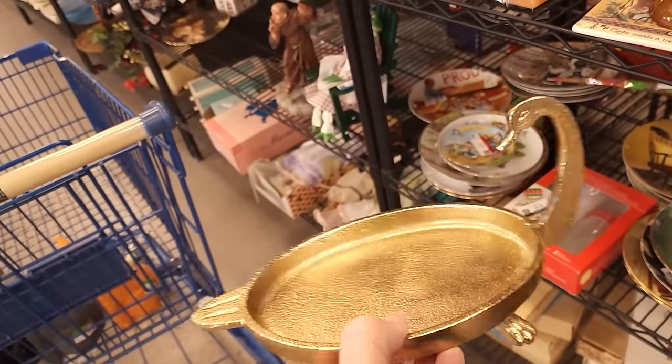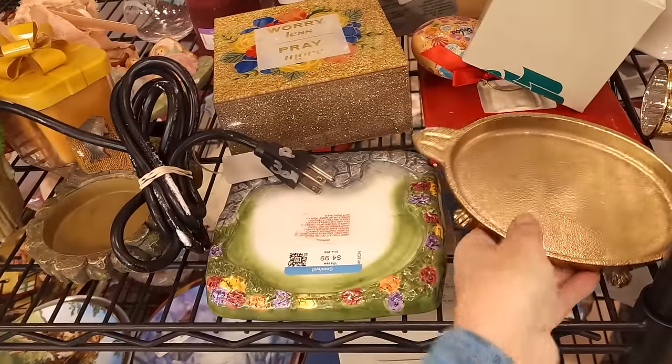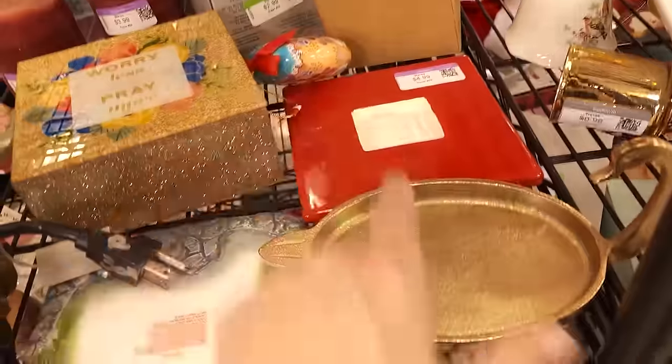Okay, who else thought it was a turtle? I super duper thought it was a turtle. Oh, no. Did not know it was a swan. That's funny. I totally saw turtle.